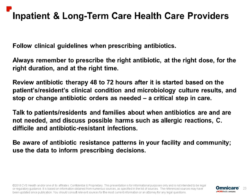So when we take a look at inpatient and long-term care health providers, we're going to ask physicians to follow clinical guidelines when prescribing antibiotics. How many times have we heard that a resident has brown, smelly urine, and without testing it, without physically examining the resident, an antibiotic is prescribed over the phone? And we should ask prescribers to remember when they're prescribing for our residents that these are seniors.